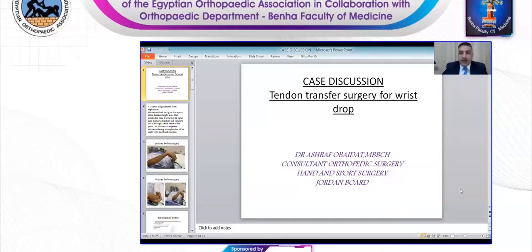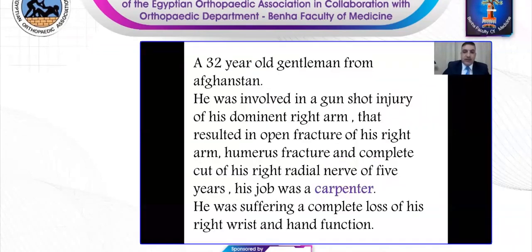This is a case presentation for one of my patients. This patient is a 32-year-old male from Afghanistan. He was involved in a gunshot injury 5 years ago of his right dominant hand. There was an open fracture of the humerus along with a cut of his radial nerve. This patient's job was a carpenter, and he was unable to work because he suffered from a complete loss of his right wrist and hand function.